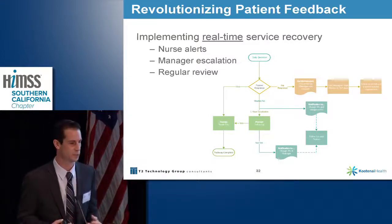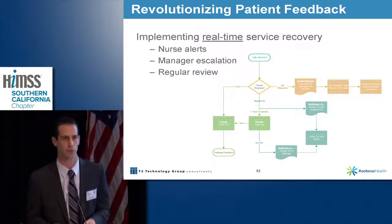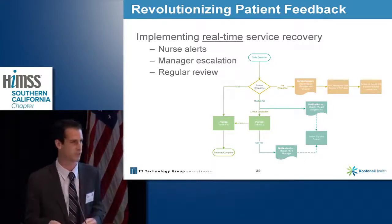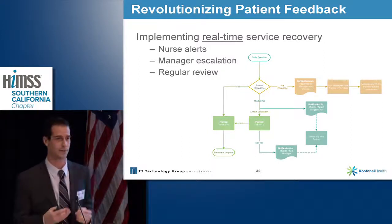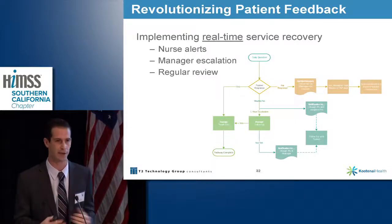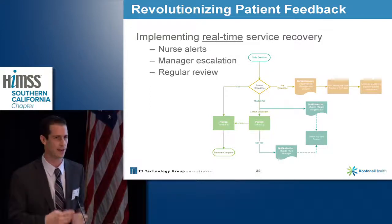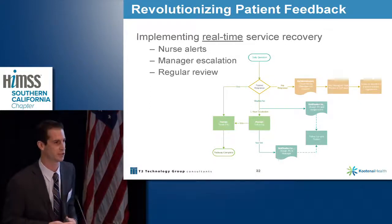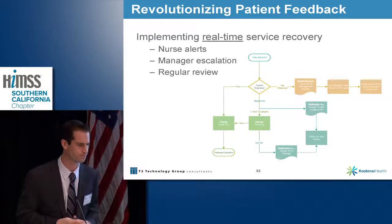And what we did was we created nurse alerts. If a patient marked negative to any of the prompts, the nurse that was assigned to them got notified and was told to follow up with the patient. And if they didn't respond, then after a certain amount of time, it got escalated to the manager. And then the manager, who maybe had a little more bandwidth than the nurses running around trying to take care of patients, could maybe go and follow up with the patient and check in with them, make sure that we are doing everything we could to help them out.